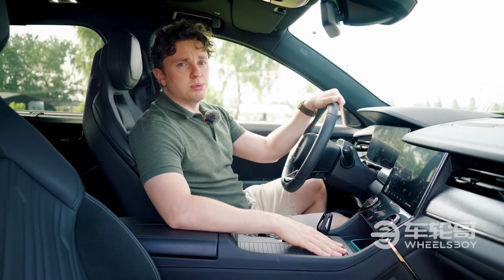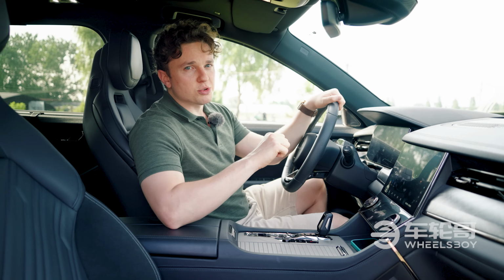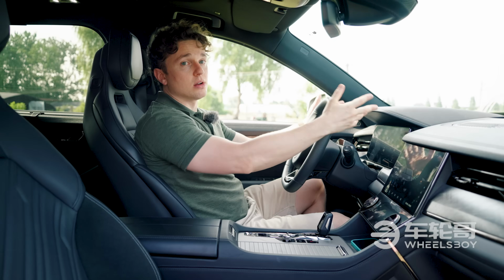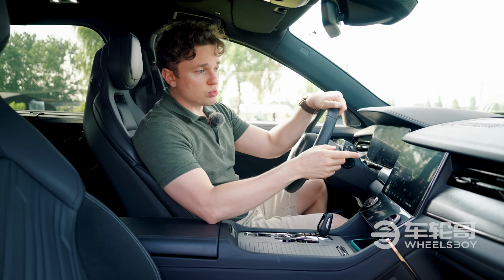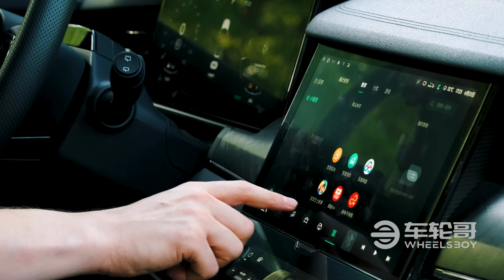It seems that the fine people at Lynk & Co. have gone with the more is more attitude when it comes to the number of screens inside of this car. In addition to the 12.3-inch instrument cluster screen that you have, which, by the way, I really like. I like how big it is, and I like the clarity of the display and the different layouts you can have. You also have a 12.8-inch center screen. Again, the UI, pretty intuitive, easy to use.